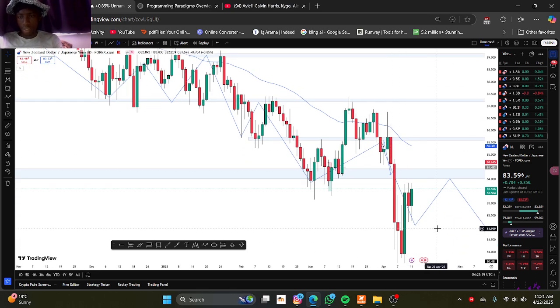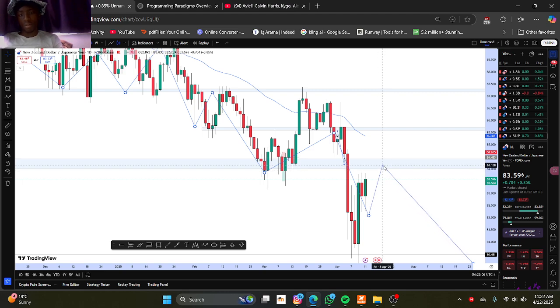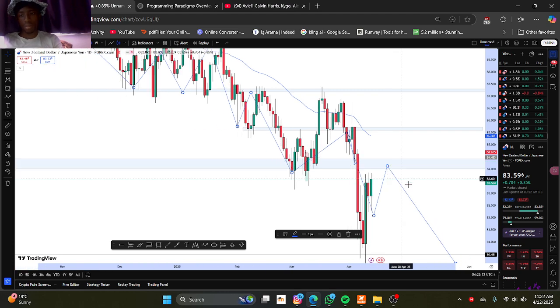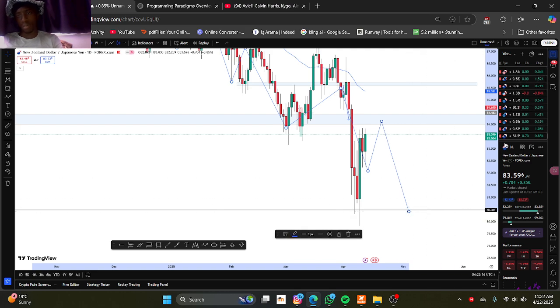So I'm just waiting, and currently market has been on its way at this level. So I'm just waiting for a nice retest at this zone, and after the retest, the shift and all those things I look at to enter the sale. So automatically we pick this one.